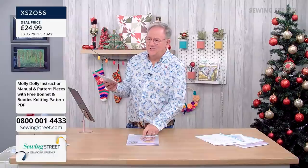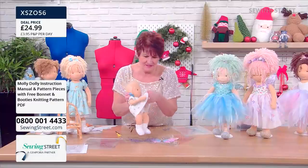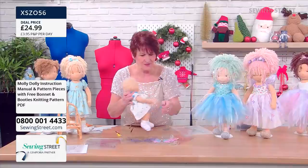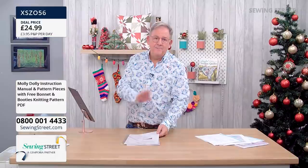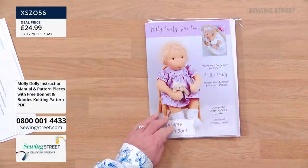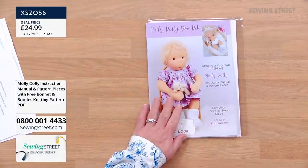Don't you be flashing them now. So there's a nappy. She's got a nappy on. But you also get the nappy shorts, plus all your pattern pieces for all of that for $24.99. And your free gift with that one is your bonnet and your booties. That's a PDF pattern.